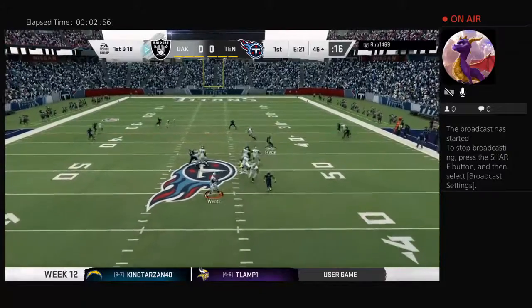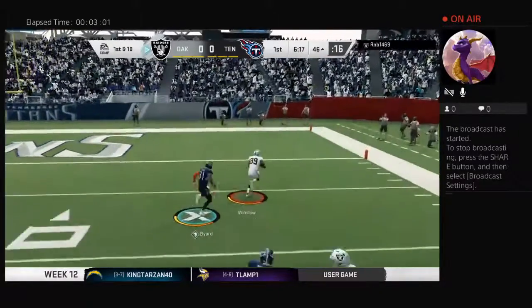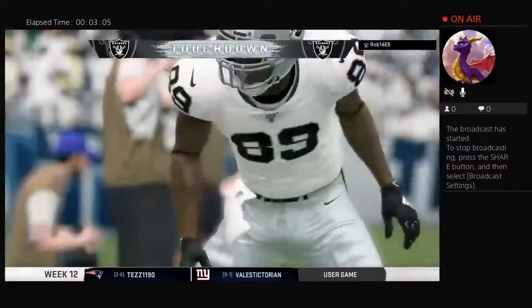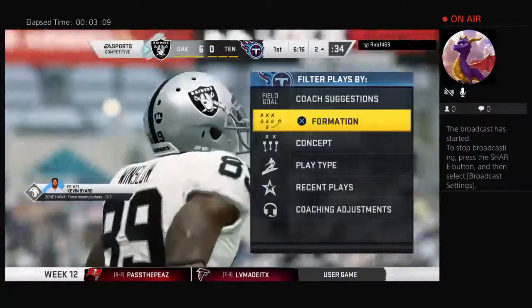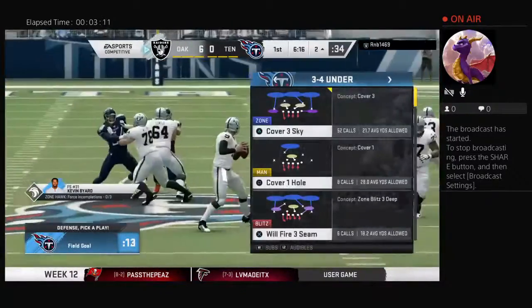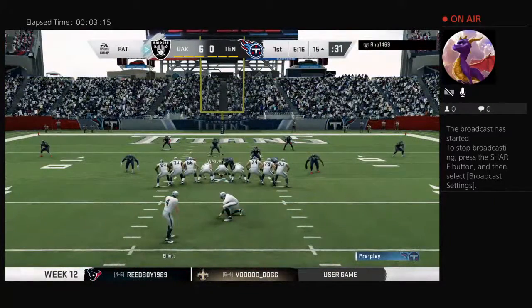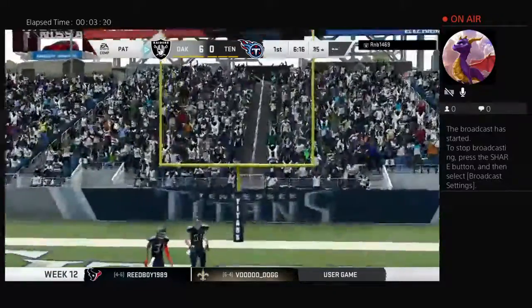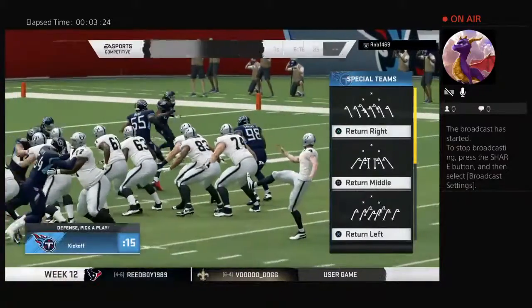Throwing on first is Wentz. This is caught inside the 15. And all the way in. Touchdown, Oakland. A big play there. His 2nd touchdown on the season as his guys are able to strike first here in this opening quarter. Elliott good on the extra point, and that makes the score 7-0.